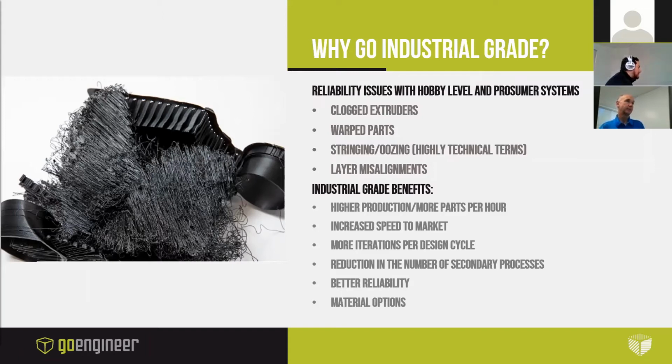So the main reliability issues we have with hobby level systems are clogged extruders, warped parts. That's mainly due to the way they cool and heat the material as it's being printed out. Stringing and oozing, these are highly technical terms, you have my permission to use them later, and layer misalignments. So this is where the machine can't keep consistent X and Y alignment as it prints from layer to layer, and you can actually end up with kind of a stepped surface in your end product. So the benefit to industrial grade printing is that we've eliminated or reduced those happenings.